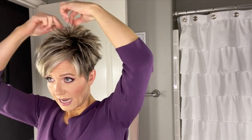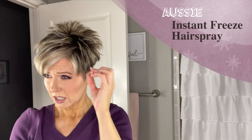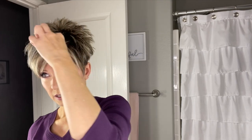So once you get that where you want it, go ahead and hairspray just a little bit of the back section, this side, and then this front section as well. Adding just a little bit of body. And I'm sorry if I'm not looking directly at you all the time. I have to look in the mirror sometimes to see exactly what I am doing. So we're doing that.